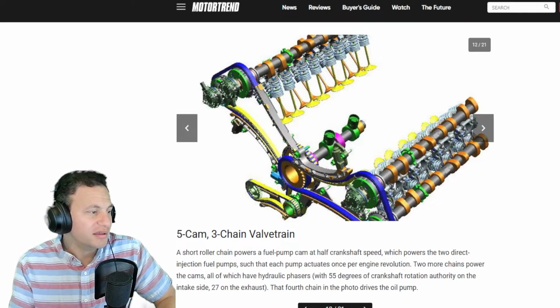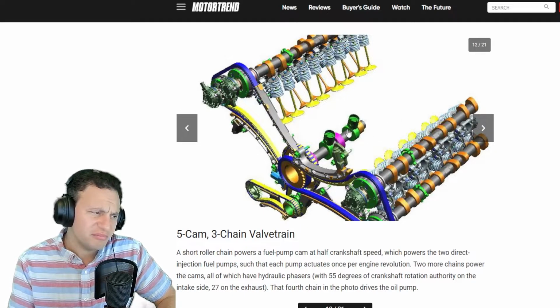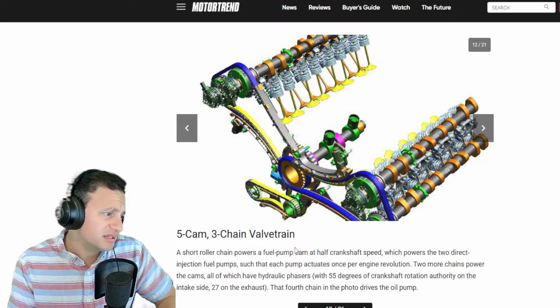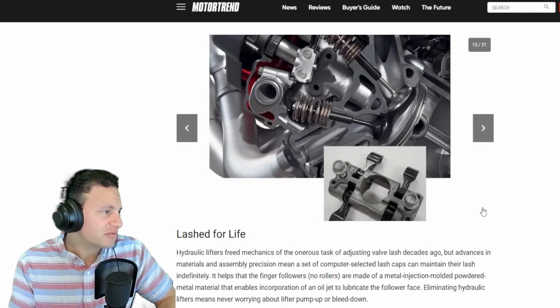So wow, interesting. So hydraulic phase. Anyway, so it's kind of interesting. I don't remember. Let me know if you know of another engine that uses that technology. I don't know where you need a cam to power the fuel pump. Interesting, but that's what I have here. So they have 5 cams in total.